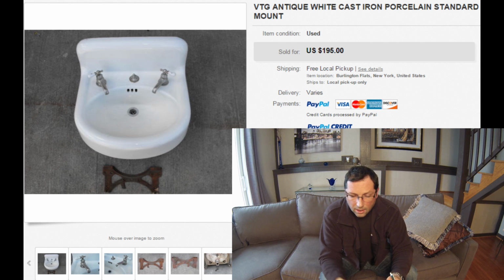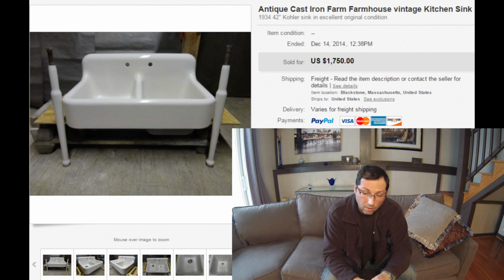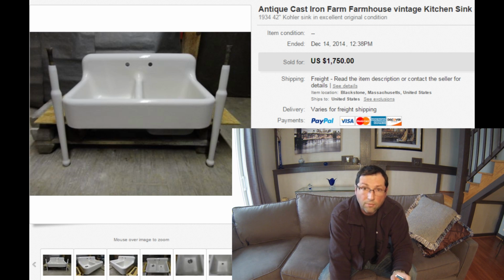But if you search Craigslist for these, oh my gosh, there's a lot of them. You can find these all day long. Look at this one. It's going to blow your mind away. Now, this looks like it's in very good condition. Cast iron farmhouse vintage kitchen sink, with a couple legs on the side. Look at this sucker, 1,750 bucks, and somebody was offering freight on it as well. Guys, there's a ton of money out there to be made. Look for this cast iron stuff. No question about it.